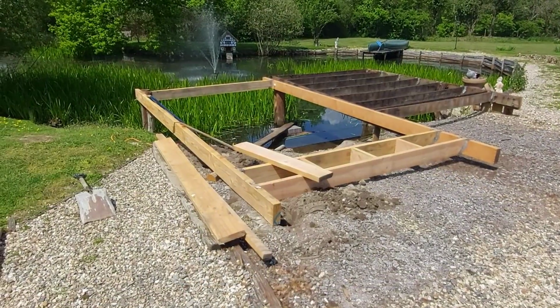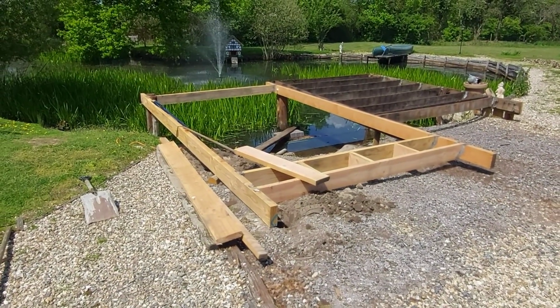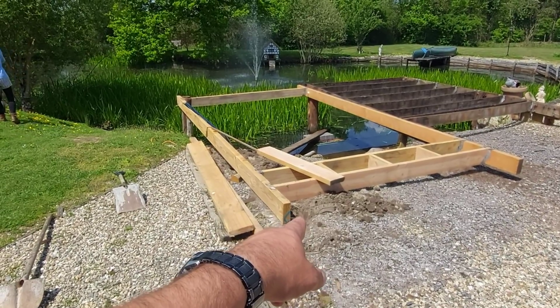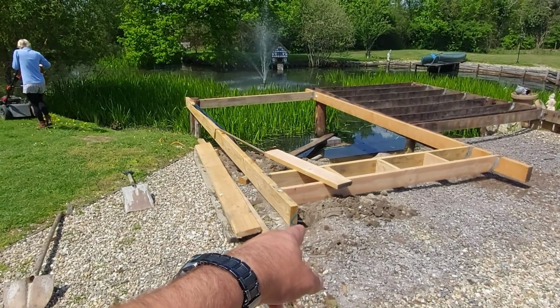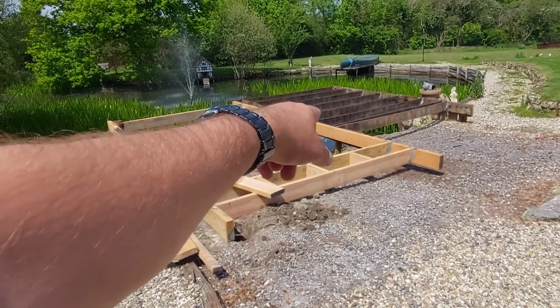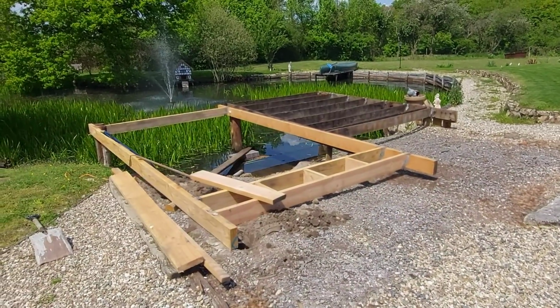Okay. Not sure if you can hear me now, the mower's going, but we're putting in some posts, some upright posts. And we're going to put three along here, three along the middle section, and then do the same on the other side, concreting them in.